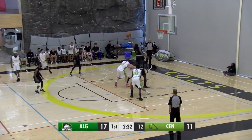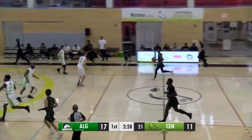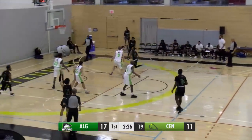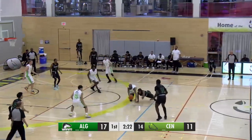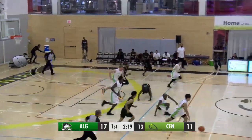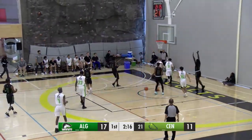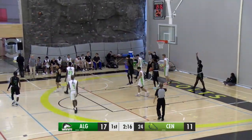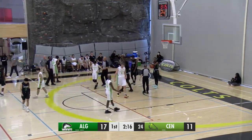Four, three. Doesn't make it. That's Galiza with the shot. He is Algonquin's second leading scorer, averaging 11.3 points per game. Also grabbing 9.8 boards, and averaging just under 4 assists and under 3 steals. So as much as we talk about McElalad being the Colts' spark off the bench, he seems to be the same thing for the Wolves here.